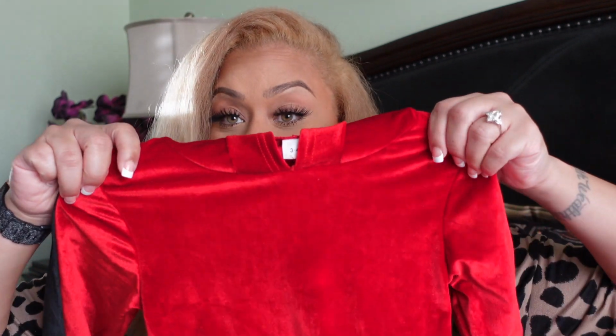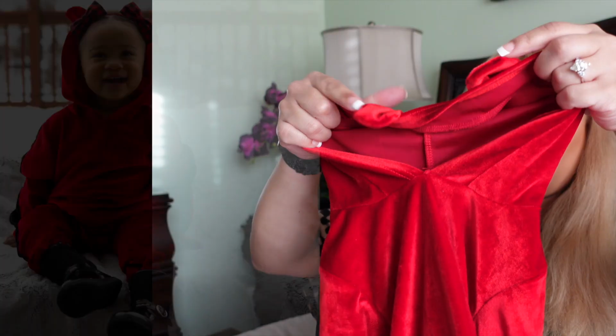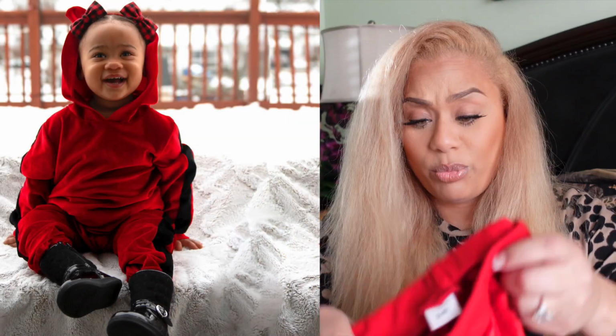Here's another tracksuit. Look at this. How cute. It looks like velvet. It's got these little ears on the hood, little pants. In both of my experiences, nothing has ever been too small. It's always been too big. If it wasn't exactly the right size, then it was too big.